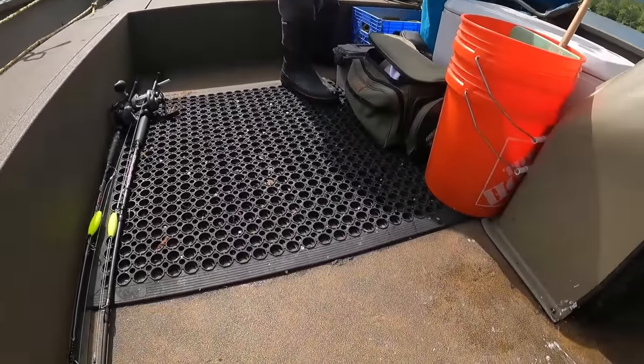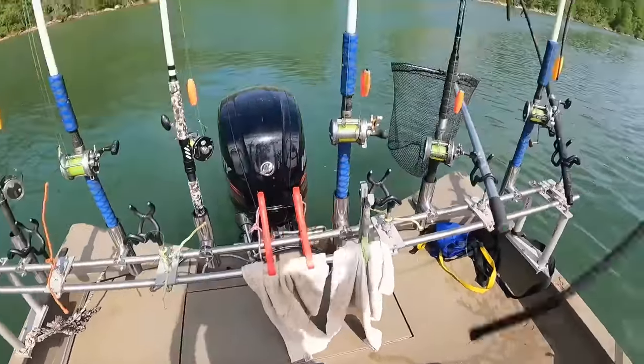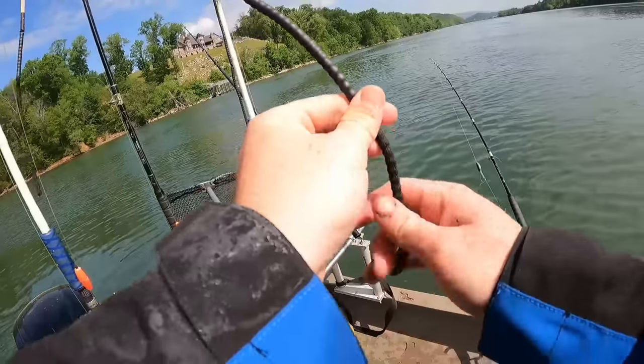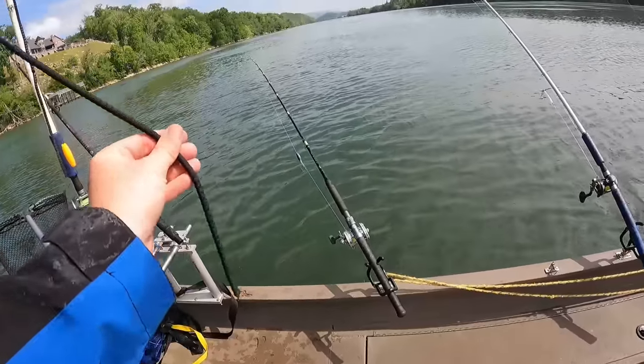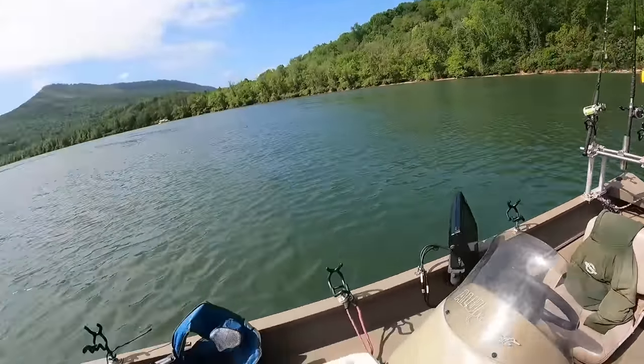Changing up the tactics now. We're going to start dragging baits. He's got these big, long dragon sinkers. We're just going to pull them up the river because there's not a ton of flow, so we'll be able to get them down, and we're just going to pull along the bottom with it. Some high-tech catfishing, basically.